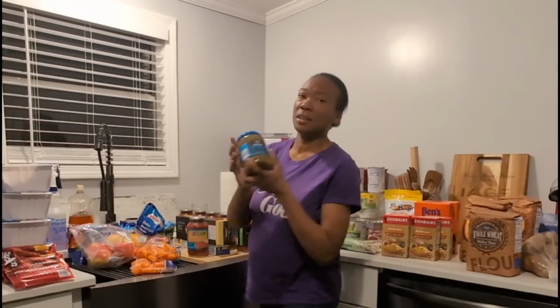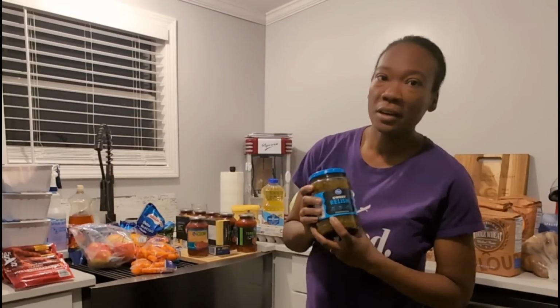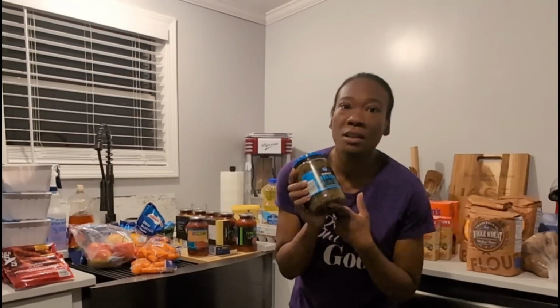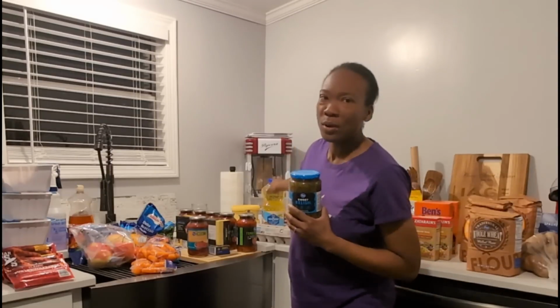Also, I pick up some sweet relish. I can use that if I want to make turkey salad with my leftover turkey, or chicken salad, or I can even make potato salad. As long as you have this ingredient, you can do a lot. I was making my own mayo. You can actually make your own mayo with a little bit of vinegar, egg, and oil.